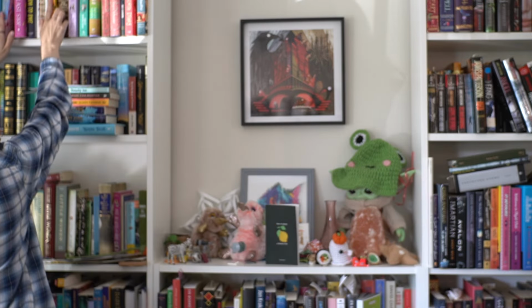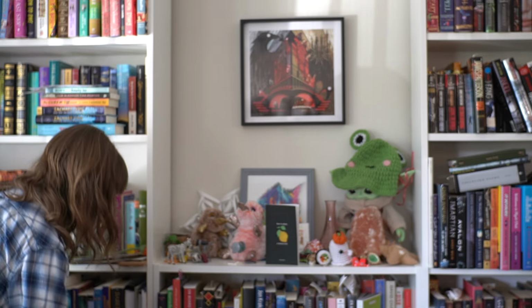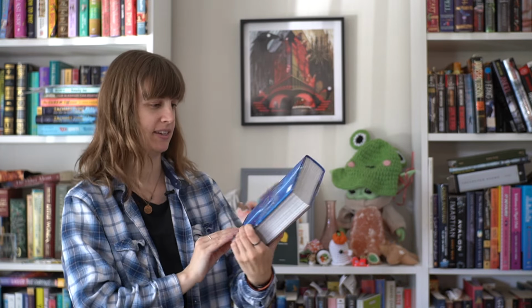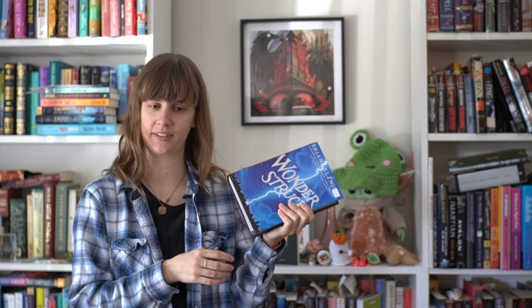S. There's a million S's. I saw a million S's but this is the first one that is close to my hand. We have Wonderstruck by Brian Selznick, which is incredible. So good. I love Brian Selznick stuff. Another surprising favorite.